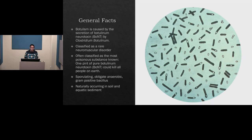Some general facts. Botulism is caused by the secretion of botulinum neurotoxin, BONT, by Clostridium botulinum. This is classified as a rare neuromuscular disorder and is often classified as the most poisonous substance known. One pint of pure BONT could kill all people on Earth. This is a sporulating, obligate anaerobic, gram-positive bacillus, naturally occurring in soil and aquatic sediments.